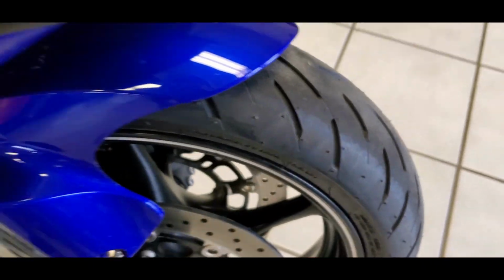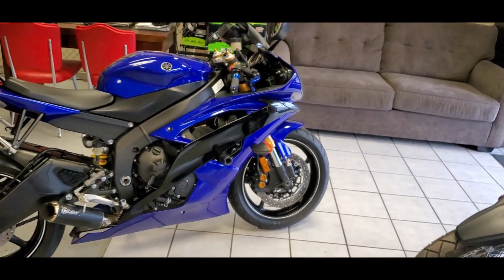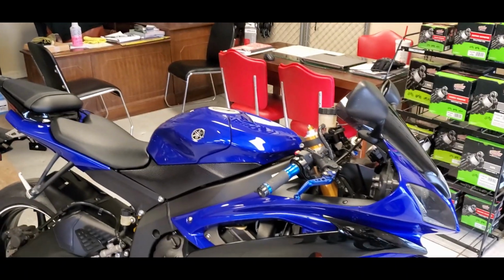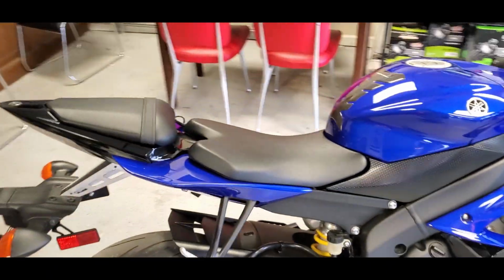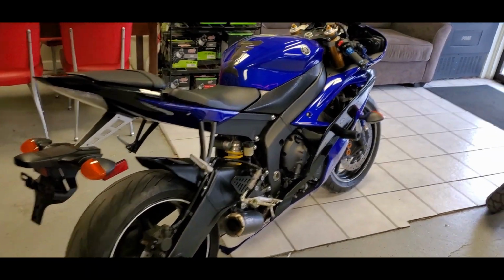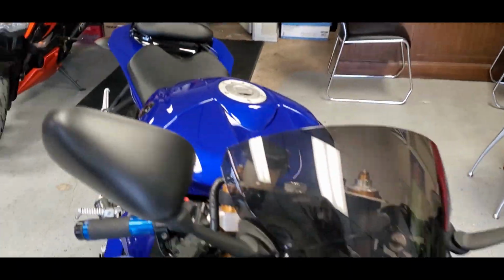See the meat on the tire here? A lot of meat. These are pretty much brand new. Super thick on that one. So, great tread on the tires. You know, fully serviced, inspected, detailed when you pick it up. We even top it off with a full tank of gas too. But if you're looking for an R6, this is a really clean, beautiful example. Such a nice bike.